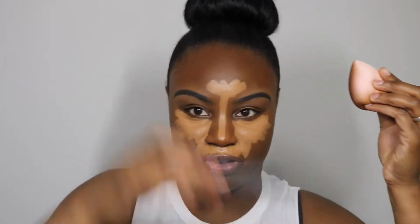If you see me looking to the left, I'm looking at my mirror so I can see what I'm doing. I don't want to put something in front of my face so you guys can't see.